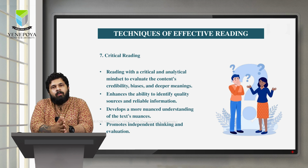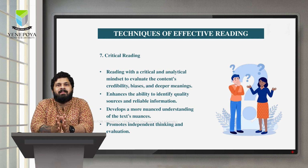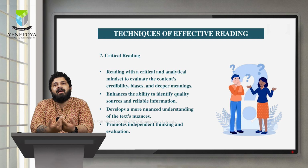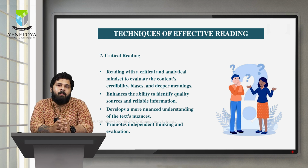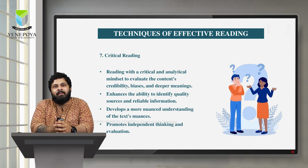Next, we move on to critical reading. So, reading with a critical and analytical mindset. Critical reading involves approaching a text with a discerning and analytical mindset. It goes beyond surface level comprehension to delve into the content's underlying assumptions, implications, and potential biases. Evaluating content's credibility, biases, and deeper meaning.